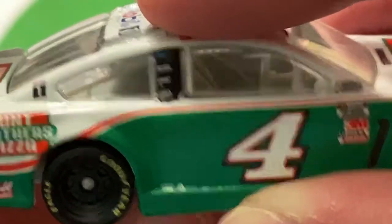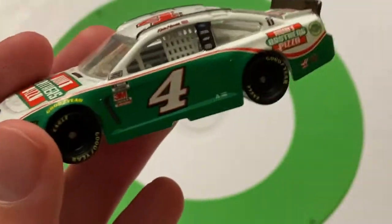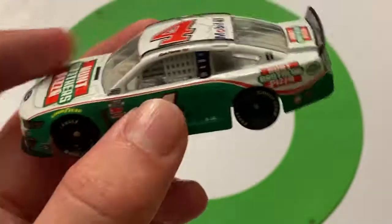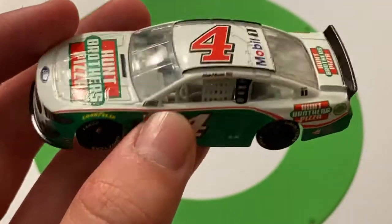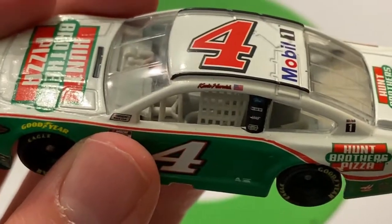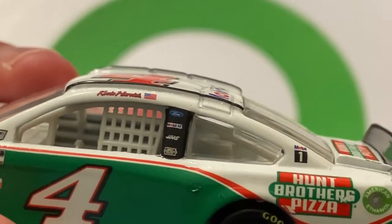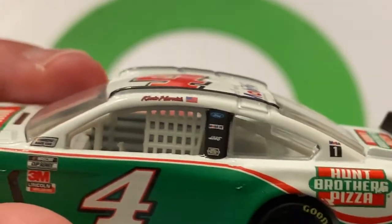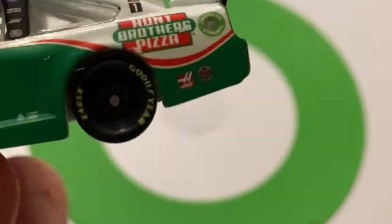And another logo that is way too small. I don't know what that is. But yeah, mostly empty, really, contingency-wise on the side of the car, which is kind of interesting. Just a big green side there with some red pinstriping, a little bit of white. There's the Kevin Harvick name. It's got Haas, Hunt Brothers Pizza, contingency in its own car. Mobil 1 and Ford. Mobil 1 again back there.